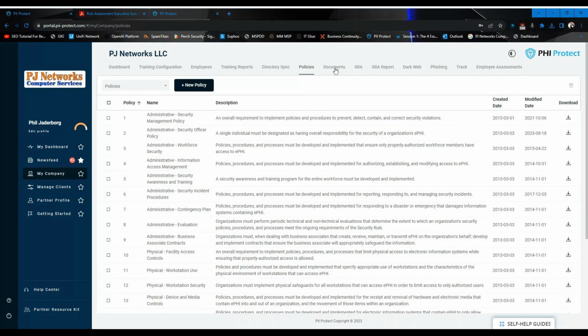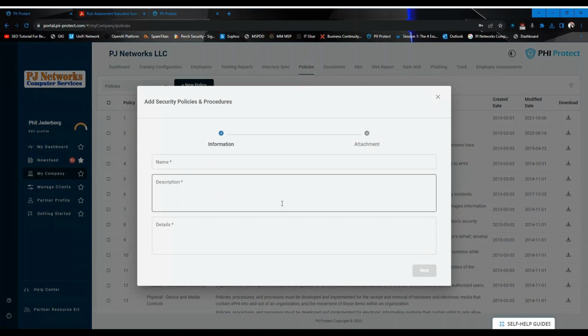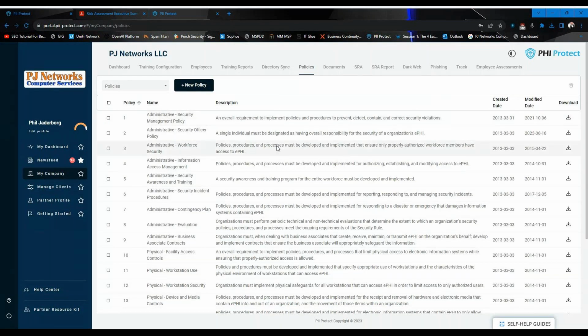Once you've downloaded it from the documents page and filled out the template, you'll click on new policy. You'll give it a name, a description, and then you will upload that, and then it will show up in your repository for all of your company documents. You can keep policies, and then there's other policies which would be things that don't fall under normal HIPAA or CMMC compliance. You can use the other policy designation.